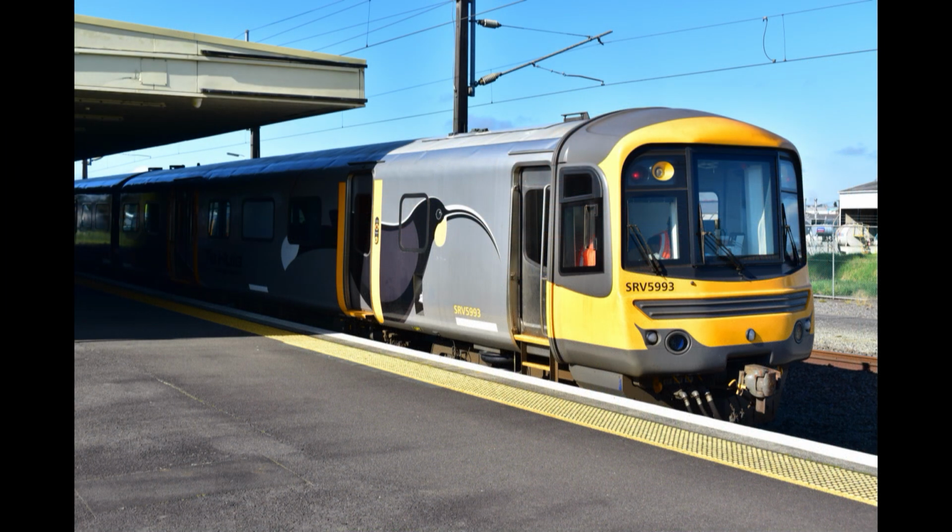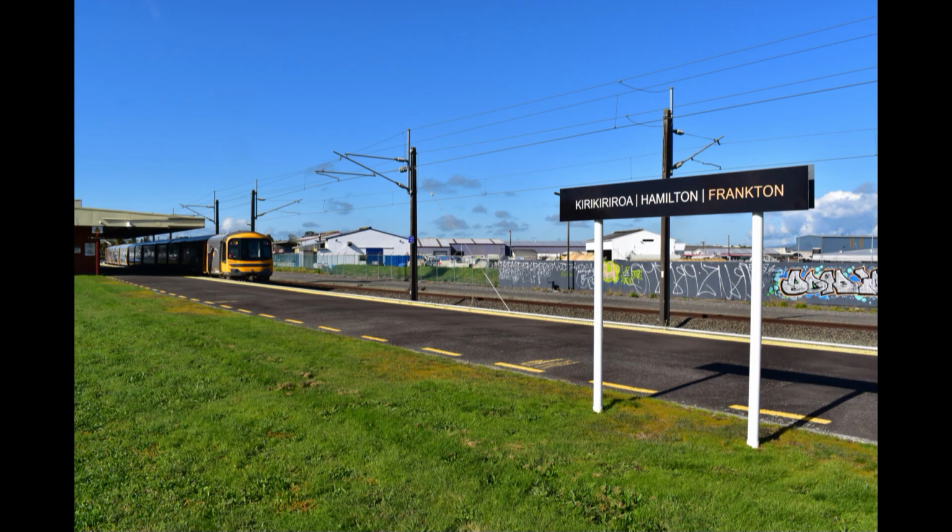So because I still wanted to see one of Te Huia's cab car trial runs, I managed to dash over to Hamilton again on Thursday, September 8. This time I got a lot more than I was expecting.